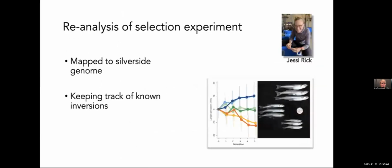So based on just seeing this evolution in what we can do with a higher resolution and species-specific tool, we are now returning to that selection experiment and trying to take a closer look, mapping the reads to see how that rapid evolution was genomically based. And now that we know where to look for those inversions, we can easily track their frequencies and see what happened with them in a much more high resolution way than we were able to before.